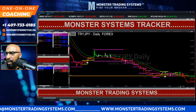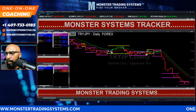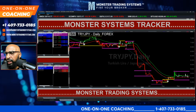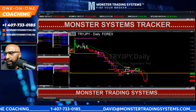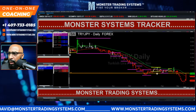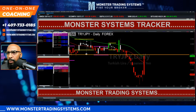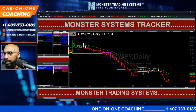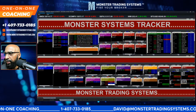We were hoping that we would get shorts like this. It's had some really good shorts. Good short here, right here. Good short here, right? This one failed. A good short here, but it's getting extended, guys. Another short here. So it really is oversold. The concern here, we're getting yellow support and resistance lines. That's not good in the markdown phase. These yellow support and resistance lines tell us that price is oversold. So anyone in it, keep an eye on it. That's TRY JPY, your Turkish yen.